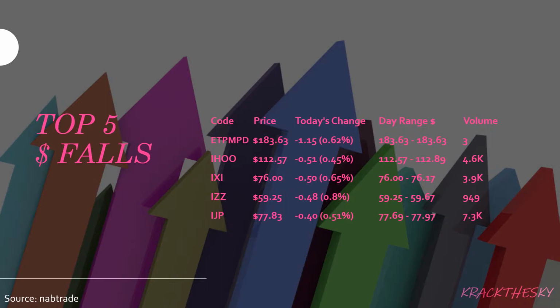This is another very, very small ETF. So this one has a market cap of $2 million. We saw a fall today of $1.15, which equates to 0.62%. We can tell it's quite a small ETF just by the volume. We only saw 3 shares traded today, so not much liquidity in that one, so hard to trade effectively.